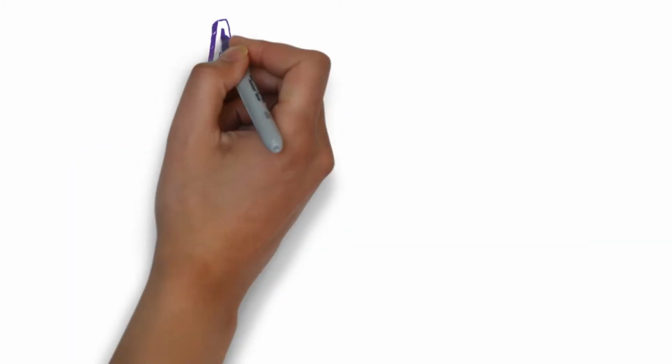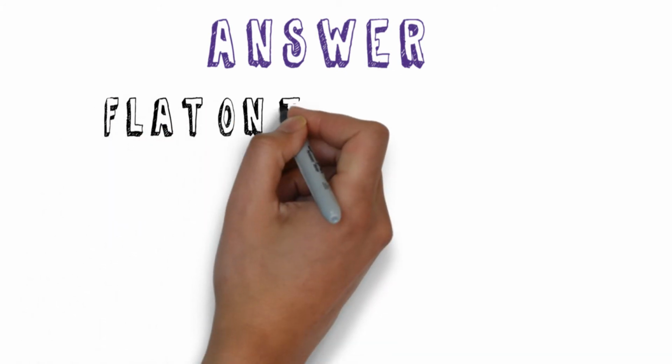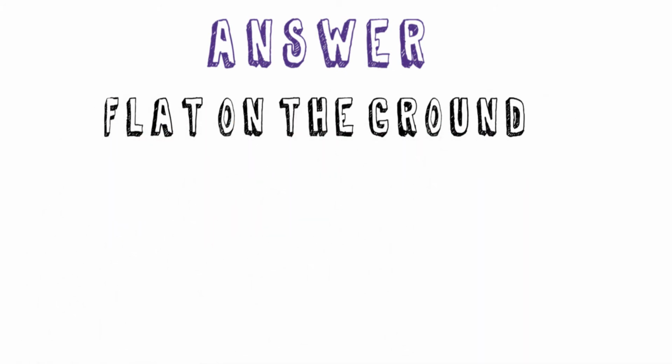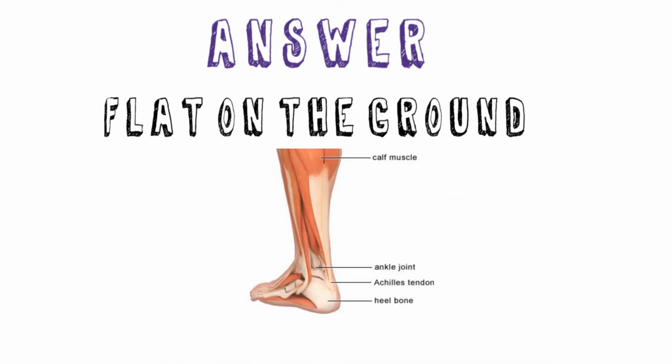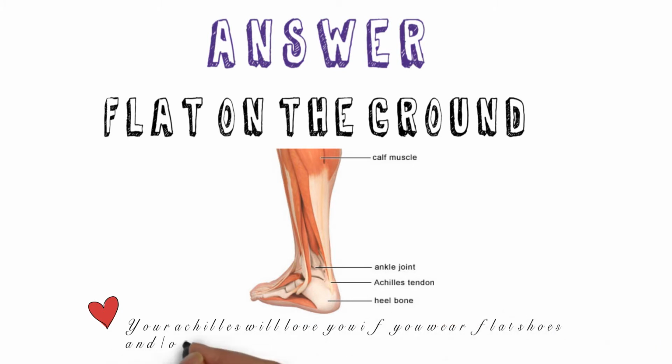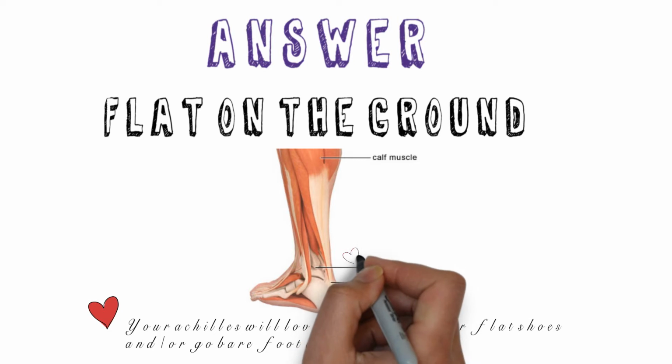Well, this answer shouldn't surprise you. The most functional state of the Achilles tendon is when it's fully stretched out and the foot and heel are flat on the ground. The truth is, if you're looking to continue your exercise program or increase its intensity, your Achilles will love you if you keep it stretched out.